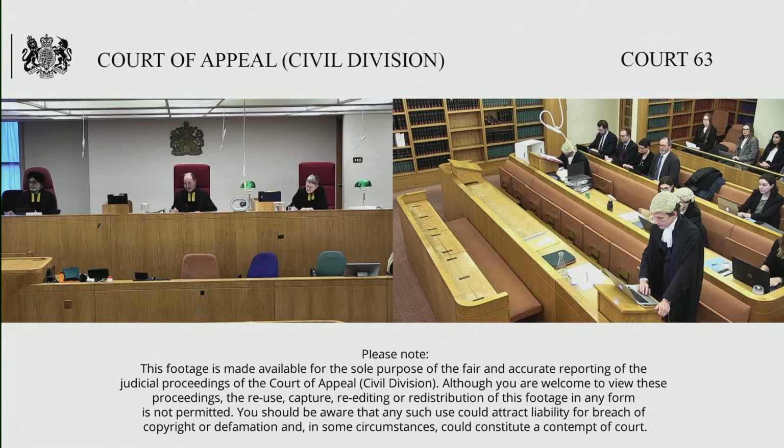If I could just make some submissions under 3 brief headings, which are the characterisation of the decision and the significance of the 1998 guidance. Second, what could they have done? And then third, just to mop up some of these points about what this guidance actually means and its significance.